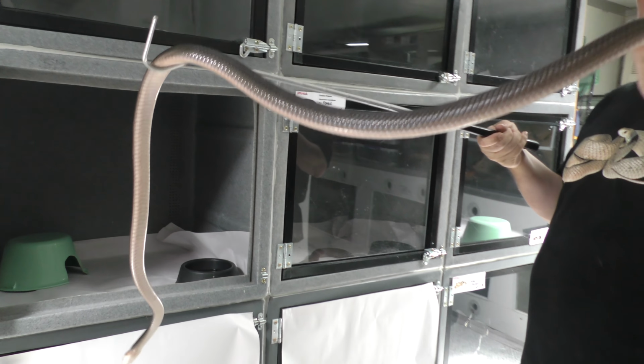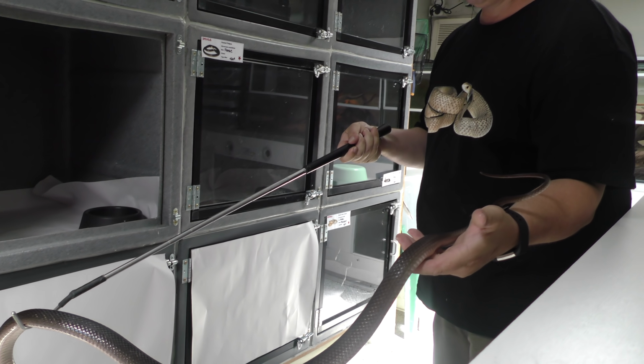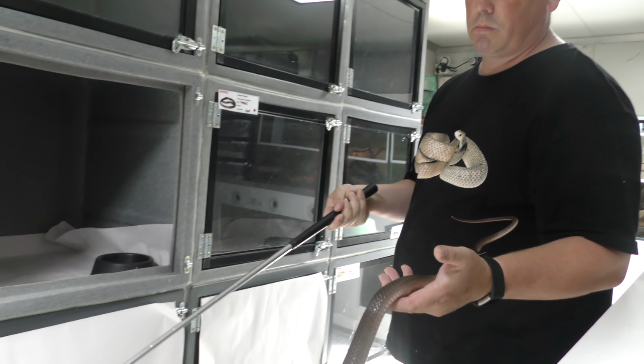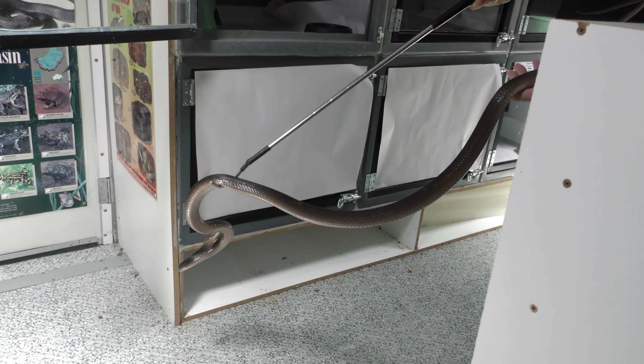So, and then suddenly you can get it out. But see, the same thing. See how my hands aren't closed around it? It's all gentle, everything's gentle. So now I'll be putting this snake straight into a bin and putting it down. There's no need to stress it out.